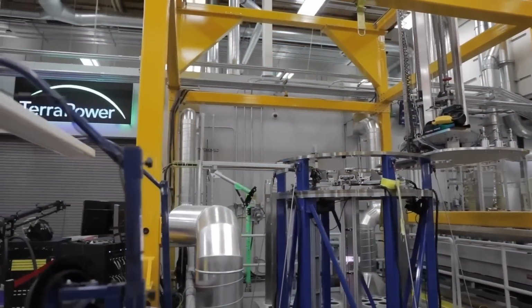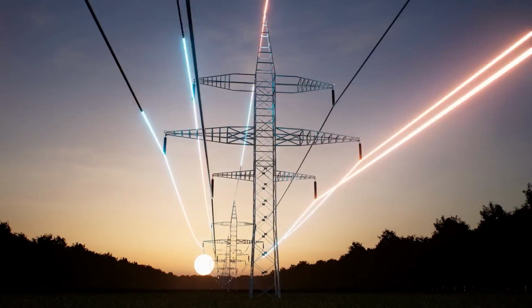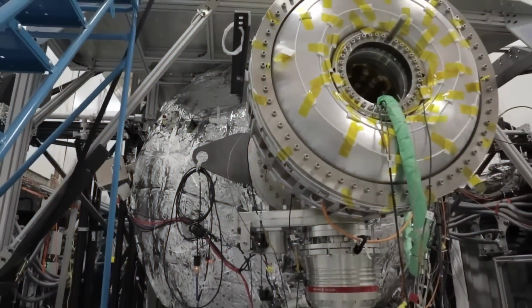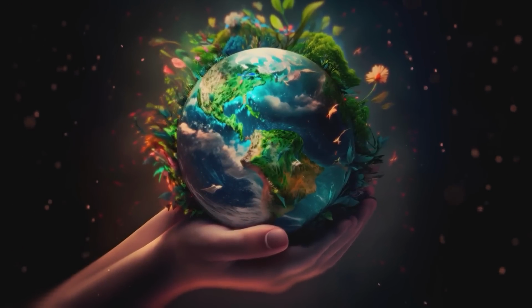Scientists have faced many obstacles in making fusion a practical energy source, but they continue to push forward, driven by the promise of a future where we can rely on clean, virtually limitless energy. If they succeed, it could mean a big shift in how we produce and use energy, making our planet a cleaner and better place to live.